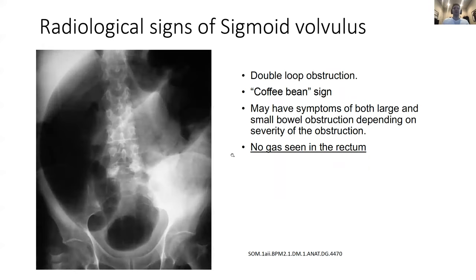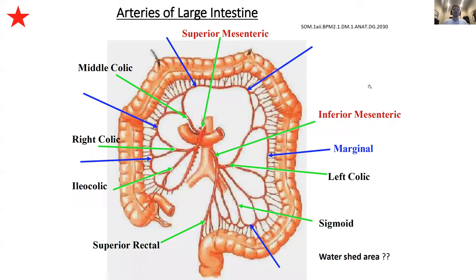And you could see here, they talk about this coffee bean appearance. So look, if you have a blockage here in the sigmoid colon, none of this is going to pass. None of this feces that's caught up is going to be able to pass. And you're also going to have a cut off of blood supply. You won't see any gas in the rectum, nothing over here, right? Because you're cutting off all the flow here. So it's often called this coffee bean sign. Okay, this is what I wanted to talk about.